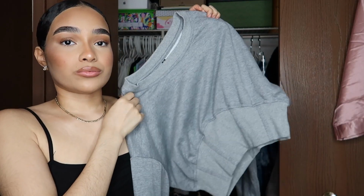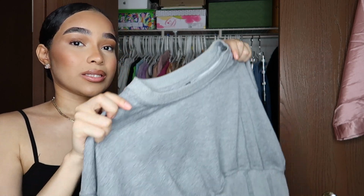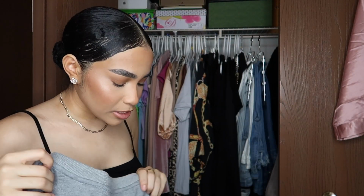This is a workout set piece and I think I want to keep this in my closet. This kind of reminds me of fall, but then again, this is kind of cropped and it's breathable and I love this part, so I keep this in my closet.